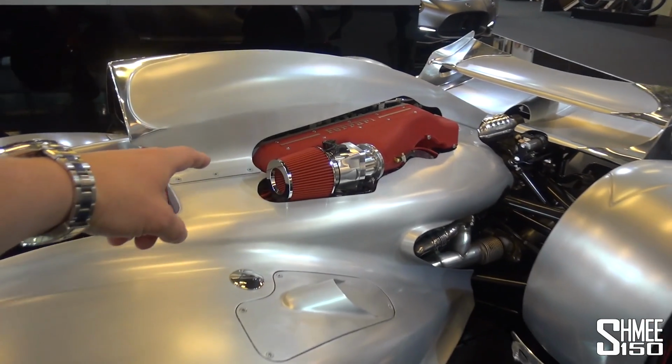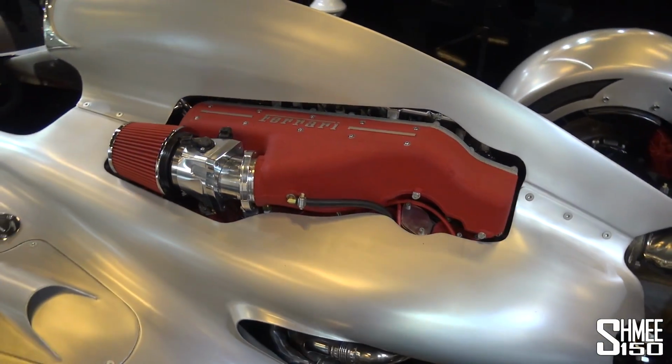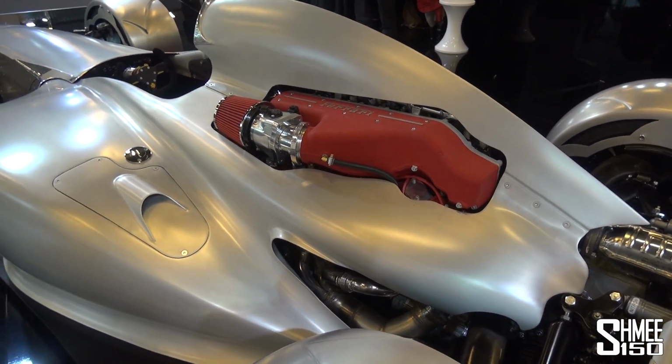The power plant back here is sourced from the Ferrari F12 Berlinetta, so it's a 6.3 litre naturally aspirated V12, which in stock form would already make 740 horsepower.